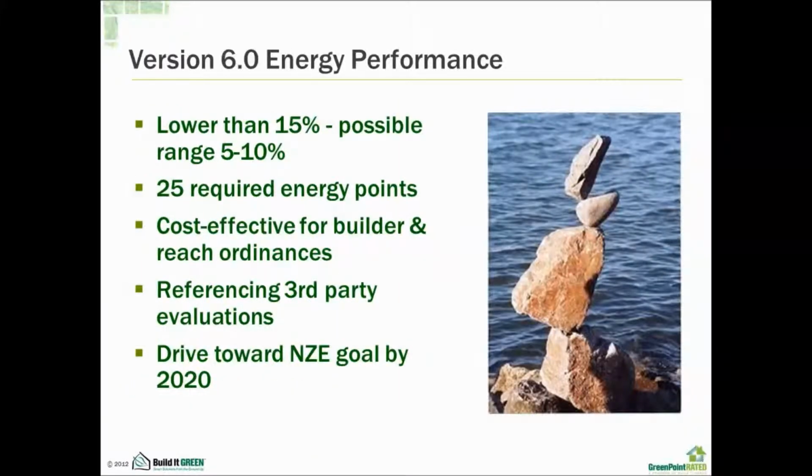For our version 6 energy performance, we are looking to refine that at the very moment. It will be lower than 15%, and we're looking at a possible range from 5 to 10% better than the 2013 code. Because of the delay in the software, we haven't had the cost analysis that we would like to determine our threshold. We have committed to the 25 required points for energy will be earned or achieved based on meeting the minimum threshold for compliance with GreenPoint Rated.